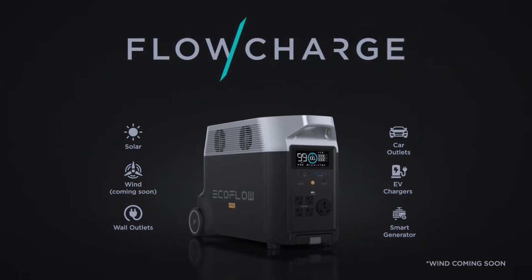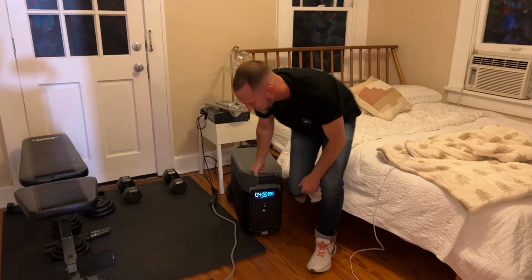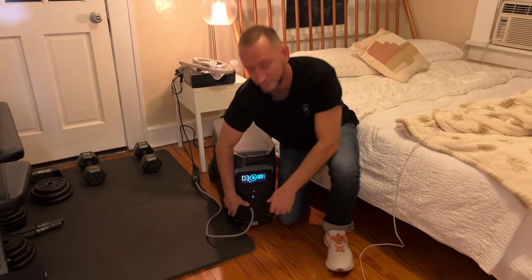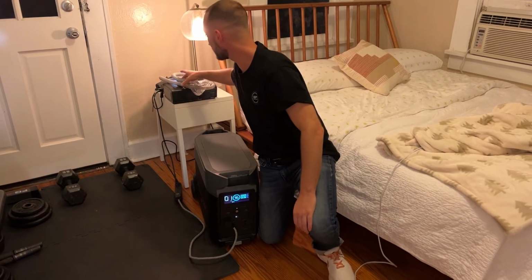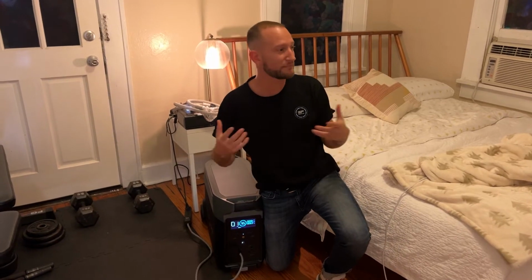I'm going to go back to some of those creature comfort things. I'm going to wheel my Delta Pro. I love the fact that this one comes with wheels. This is the only one that we have that does come with wheels. I'm going to go ahead and plug in my light and my CPAP machine. I'm going to turn that CPAP machine on and get that going here. In just a few seconds, now I've got everything that I need. My light, my CPAP, and I'm doing it in my bedroom.